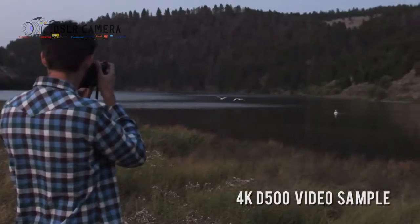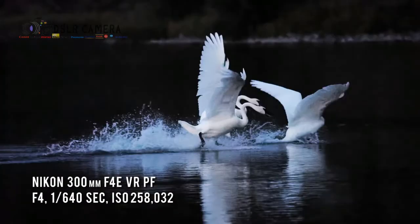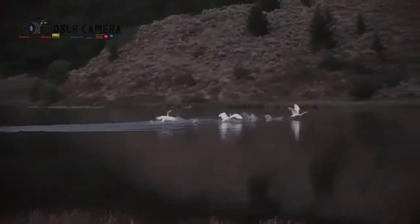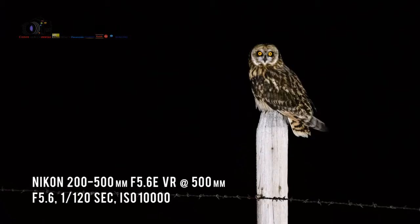While Ronan focused on capturing movement with his panning shots, I wanted to see how the D500 performed when trying to track the trumpeter swan's landing. Even at an incredible ISO 258,000, a lot of detail and colour can be drawn out of the raw files. On our way back to camp, Ronan got this quick grab shot of a short-eared owl using just the lights of our truck.